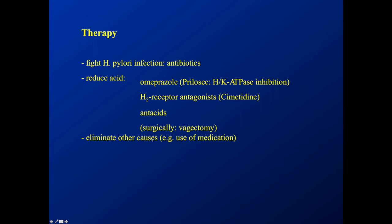So the therapy for ulcers mainly caused by H. pylori, you would fight this with antibiotics. You want to reduce the acid production so that ulceration can heal. And obviously we talked about Prilosec in the gastric secretion video.